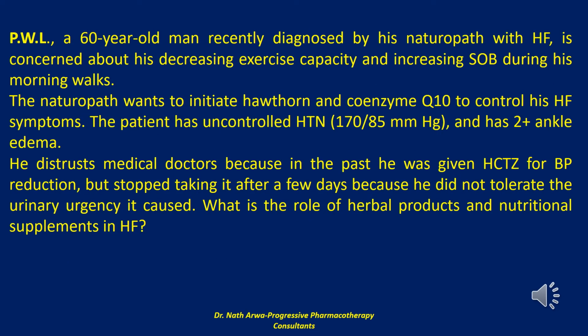The next question reads, PWL, a 60-year-old man recently diagnosed by his naturopath with heart failure, is concerned about his decreasing exercise capacity and increasing shortness of breath during his morning walks. The naturopath wants to initiate hawthorn and coenzyme Q10 to control his heart failure symptoms. The patient has uncontrolled hypertension with a BP of 170 systolic, 85 diastolic, and has 2+ ankle edema. He distrusts medical doctors because in the past he was given hydrochlorothiazide for BP reduction, but stopped taking it after a few days because he did not tolerate the urinary urgency it caused. What is the role of herbal products and nutritional supplements in heart failure?